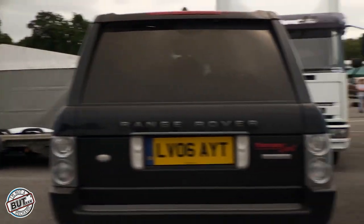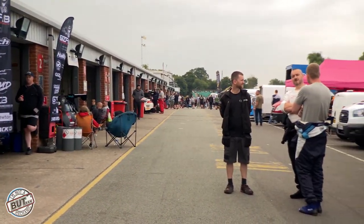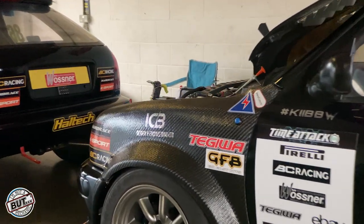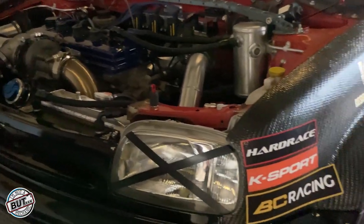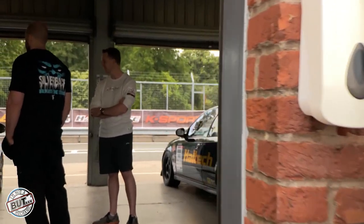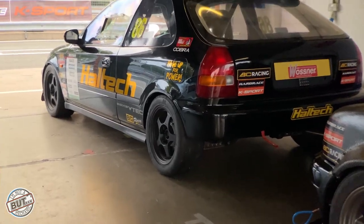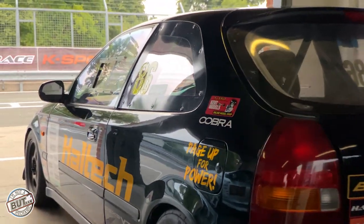And then on the other side, this is the main pit and paddock. This is all of the main Time Attack cars and everything like that. This is the Gizfab Micra. It's supercharged and turbocharged, I believe. Loads of carbon on the front end. Real cool looking car. And then a new one that I've not seen at any of these events is this EK Civic here, which is real nice. So I'm not too sure what's in this, but this is real nice.